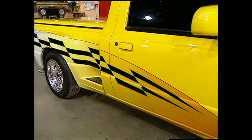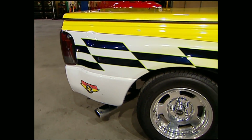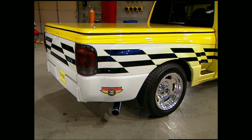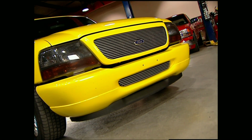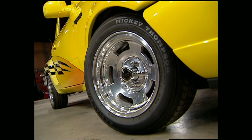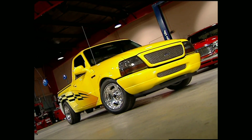The first thing that catches your eye is the yellow pearl paint with a checkered flag graphic that fades to white around the rear end. And let's face it, no sport truck is complete without a catback exhaust, smooth roll pan, tail light treatment, and you gotta have a tonneau cover. They also popped the top with a sunroof and tinted the glass. The front end received a blacked out billet grille, monochromatic paint, and headlight covers. The suspension was treated to a moderate drop, and of course it all sits on Mickey Thompson's new street radials and Challenger wheels. Hey, who says kids don't know what they're talking about?